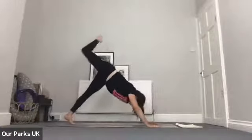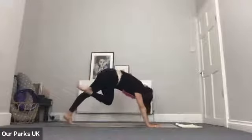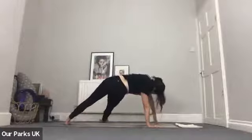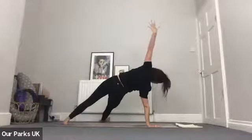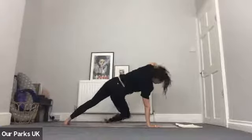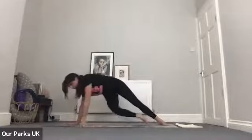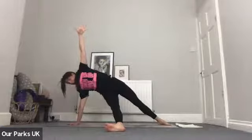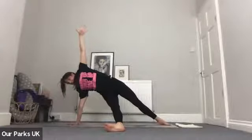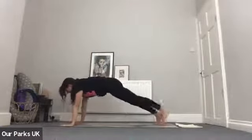Back to your three-legged dog. Take the right knee, pass it underneath the body, and straighten that right leg out, reaching the left arm up. Fallen triangle pose. So I'm going to show you what that looks like from the front. Left foot and right hand on the mat. Right leg is out in front. Reach the left arm up. Hold here for 5, 4, 3, 2, and 1. Step back, high plank.